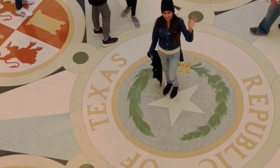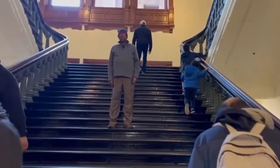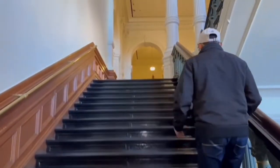Standing here felt so magical. We used stairs to climb up instead of using elevators.